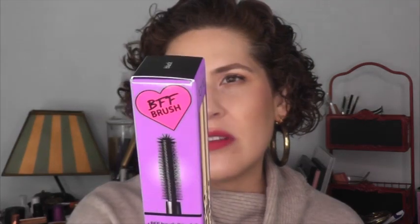There were 2 birthday products that Ulta had for me. One was a trial of Estee Lauder's Advanced Night Repair. I have a full-size bottle of this that I haven't broken into yet, but I do like it and I do use it. The other one was this. They gave me a full-size Tarte mascara. This is the Man Eater. It says Tarte loves Ulta. And this is what the brush looks like. Since I already have a full-size mascara open now, I'm going to save this for later.